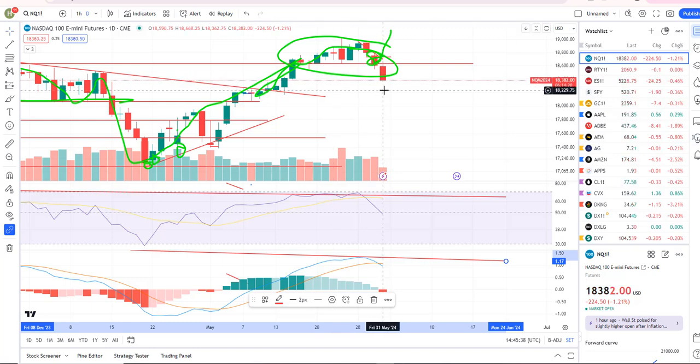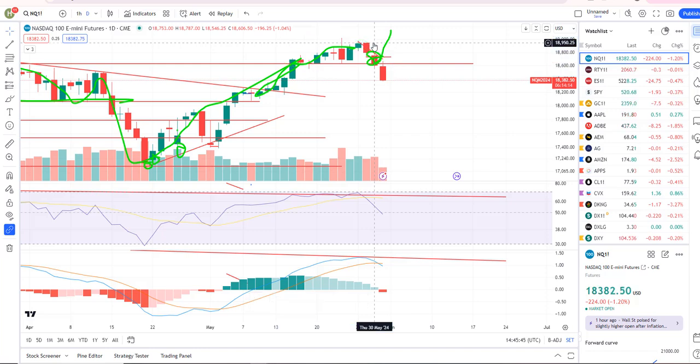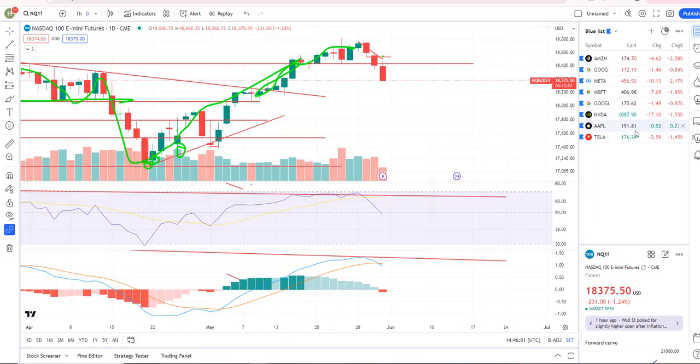Now, of course, the day's not over, so we do need to see how we close the day. That's also going to be important. But if as we go along, it continues to look like we are going to hold the breakdowns and continue to break down, then I think that's just a further signal that we have seen a top in the tech sector. So now let's go to the individual stocks, the ones that make up really the tech sector, which are the Mag 7. Nothing else matters.